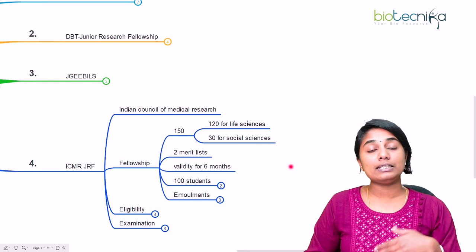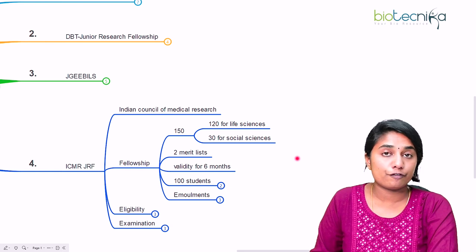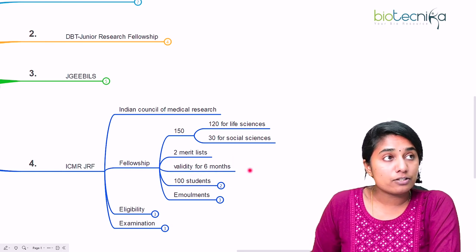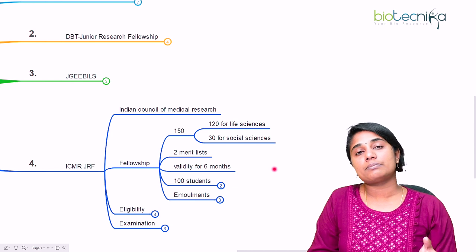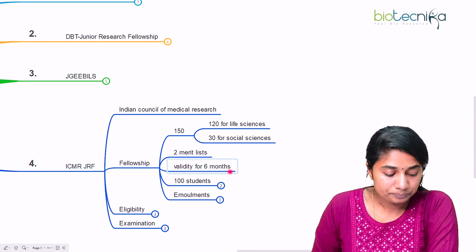Unlike the other fellowships which are valid for 2 years, the ICMR JRF fellowship is valid only for 6 months. That is, within the 6 months, you will have to avail the fellowship or else it will get lapsed.